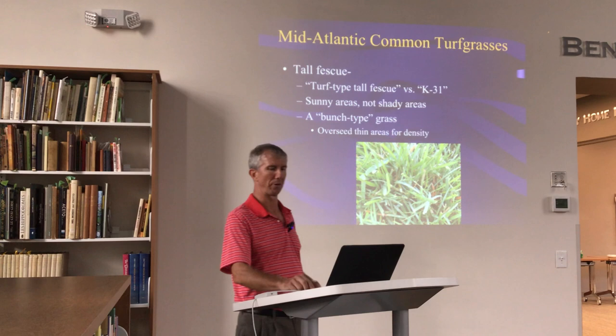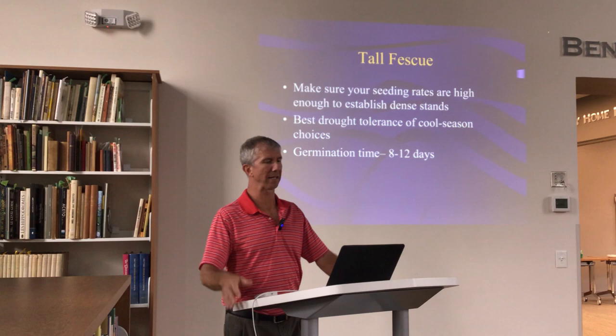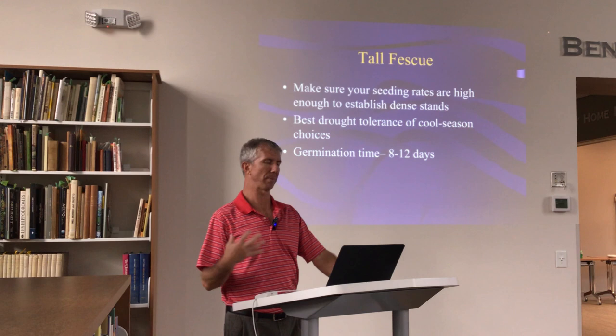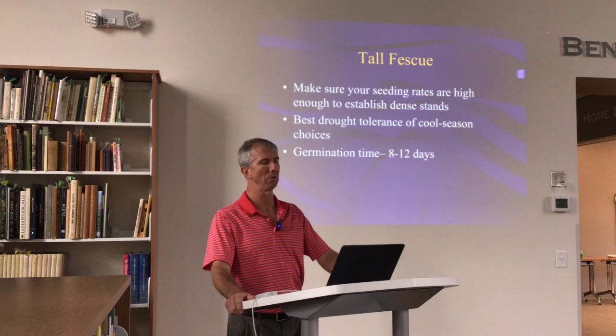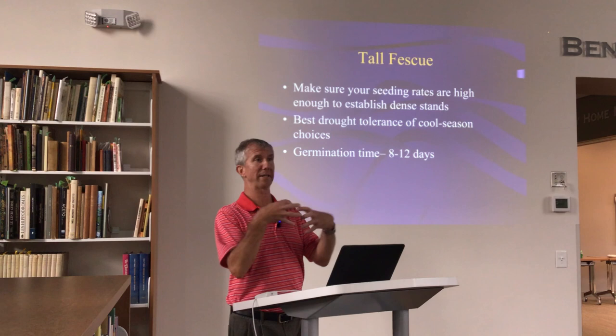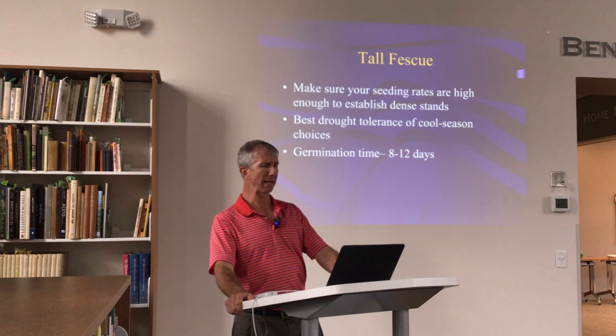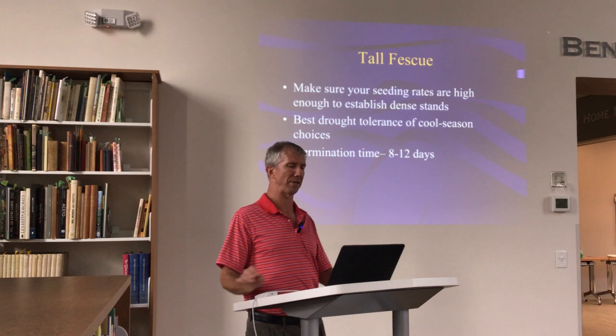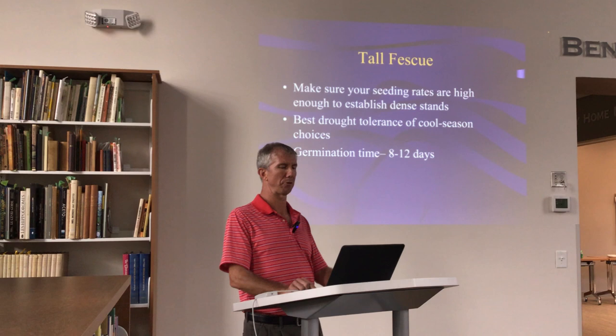So when you're establishing an area, you don't have time to go into a lot of detail with establishment tonight, but it's important to make sure the seeding rates are adequate. Typically, we're looking at 6 to 8 pounds per 1,000 square feet of tall fescue so that we can establish a dense stand, because once established, it's not going to creep in and fill in those thinner areas. And of the cool season grasses we have here in Maryland, it offers the best drought tolerance of our cool season choices. Typically, we see germination time with tall fescue in the range of 8 to 12 days. Warmer weather, a little bit quicker germination time. Cooler weather, a little bit longer germination time.